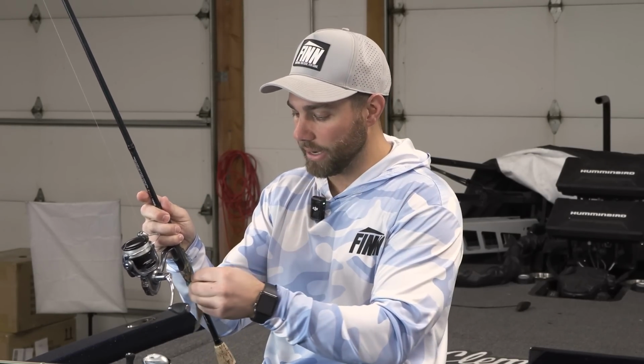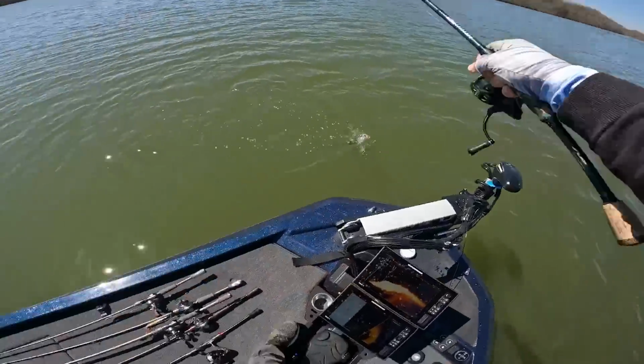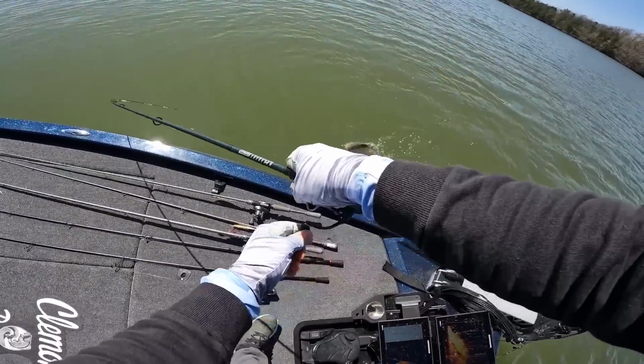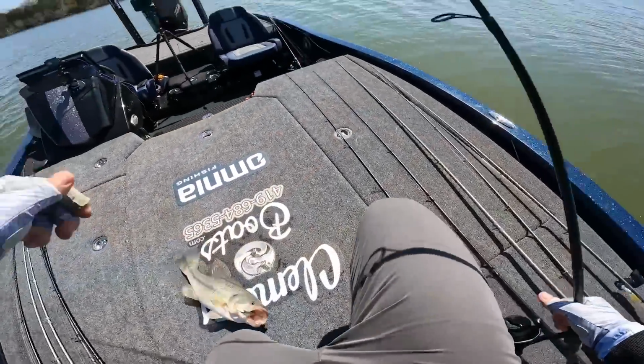And with that being said, one of the most popular techniques right now is a little jig head minnow. In this particular rod, not only do I use the jig head minnow, but I use all of my finesse techniques, almost every single one of them, like wacky rigs and Ned rigs and Neko rigs and small little swim baits. I do that all with this spinning rod and reel combo right here.